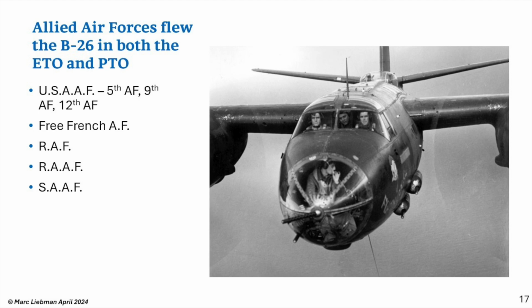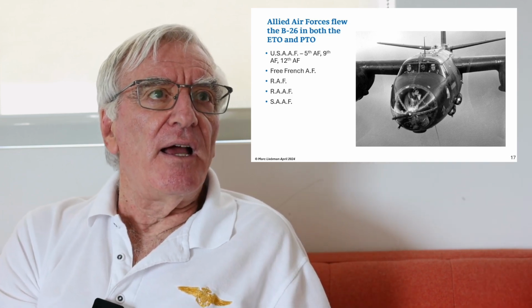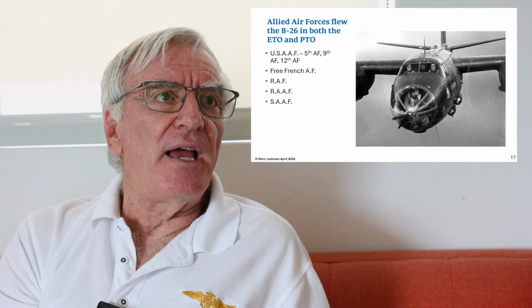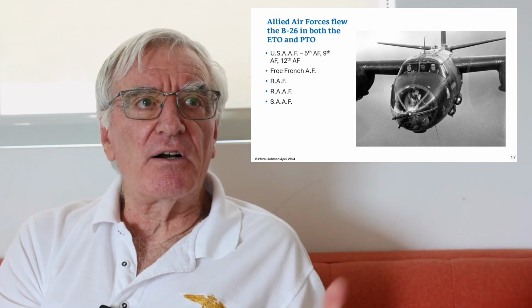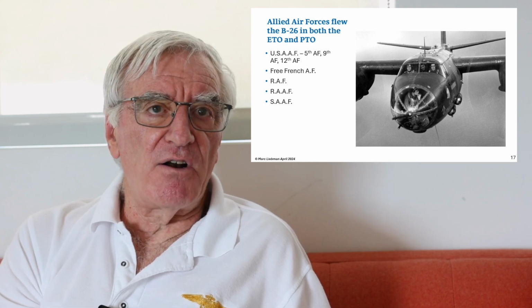So I love this photo because you can see the guy sitting in the nose in the bombardier station, the 2 pilots, and that's probably the radio operator or the flight engineer between the 2 pilots. And you can see the package guns on the nose, and you can see how crowded everybody is together. And so the B-26 was flown in the European and Pacific theaters, and it's flown by the Air Force, the Free French, the RAF, the Royal Australian Air Force, and interestingly enough, the South African Air Force.